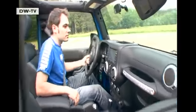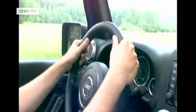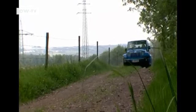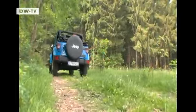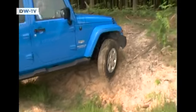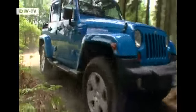Driving in the open country makes the most sense because this is where the Jeep really shows its true strengths. That's thanks to selectable all-wheel drive system, gear reduction, and differential lock. It has everything you need to tackle the great outdoors, and the good suspension and high seating position make it comfortable to drive. The Wrangler makes light work of obstacles. That's thanks to its 25 centimeters of ground clearance.